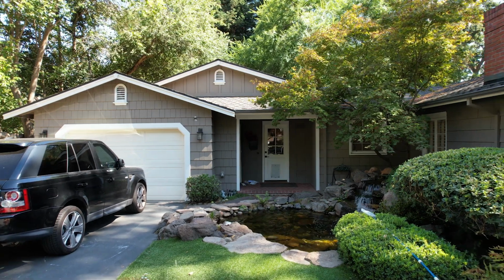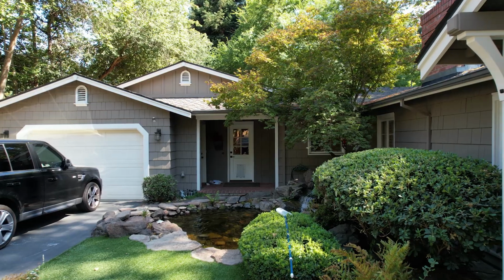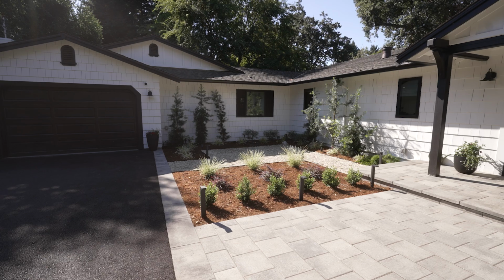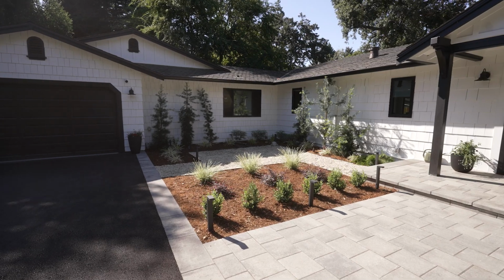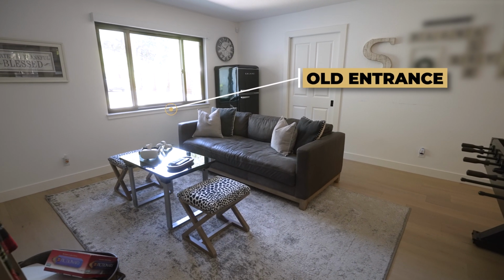And now let's go back to the other entrance. The other entrance was near the garage. Imagine pulling into the garage and there's no way to get into the house on a rainy day. So you had to exit through the garage door, get rained on, and walk back into the house. By closing that entrance, we reimagined that space. We cut an entrance from that space into the garage.